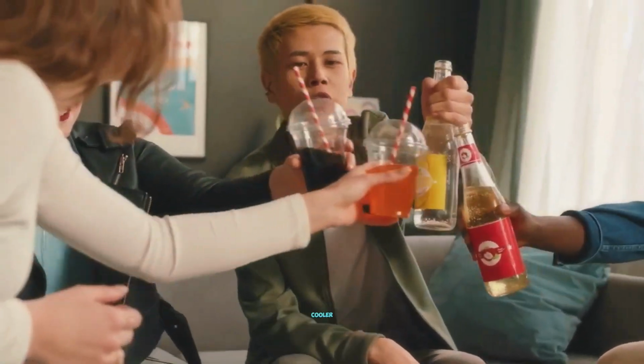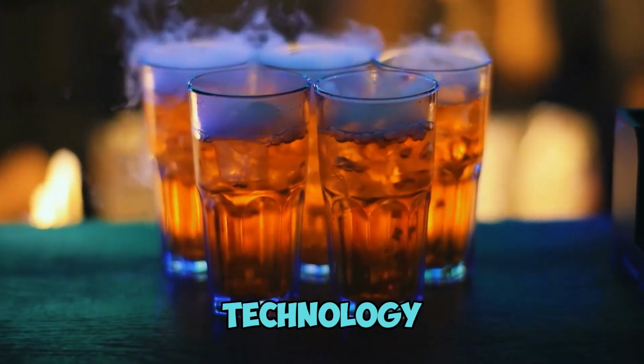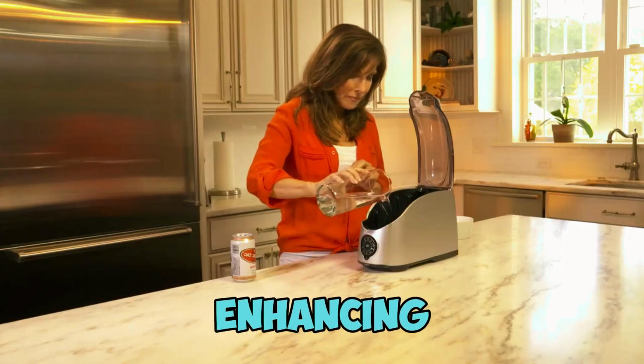Cooper Cooler. The Cooper Cooler rapidly chills beverages in minutes, using a patented cooling technology. Ideal for parties or gatherings, it ensures your drinks are perfectly chilled and ready to enjoy, saving time and enhancing convenience.